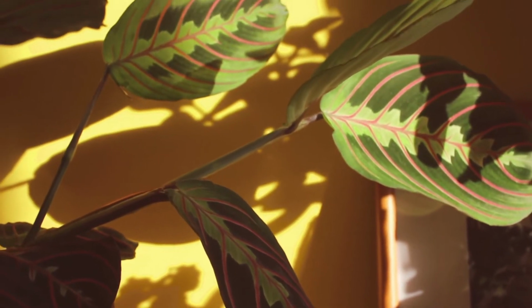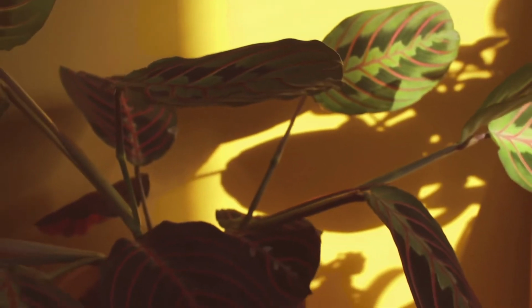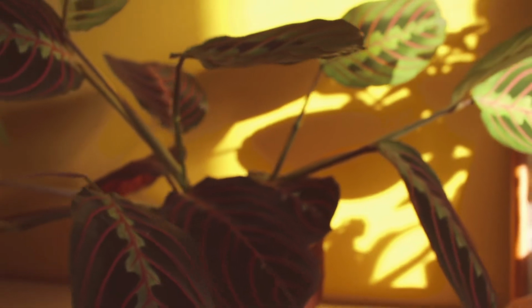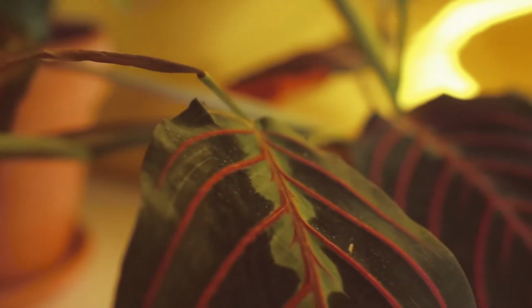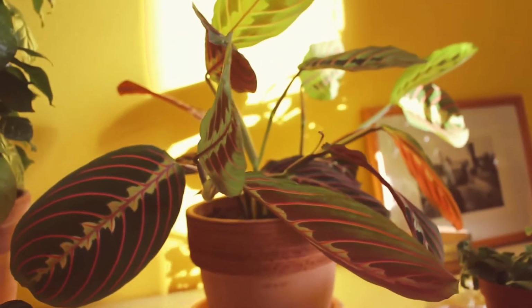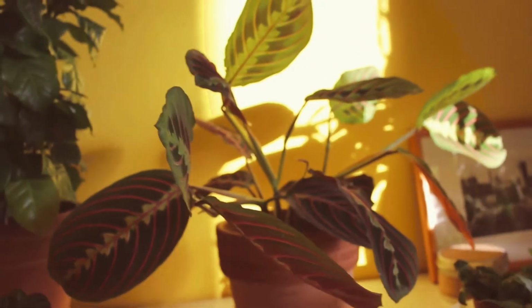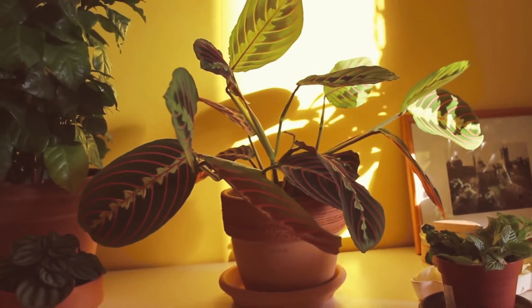Then we have a beautiful prayer plant here, and this one is just like super beautiful. Like, can we just talk about how gorgeous she is? It's also still very young. I got it like a few weeks ago, and this makes me think about how many plants I actually got during quarantine. And I think the answer is 6, so that's that.